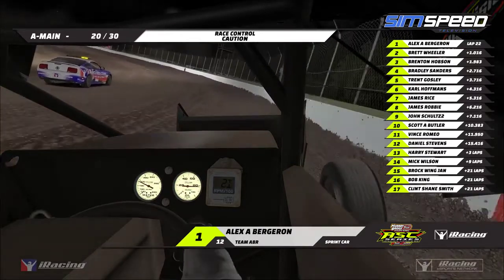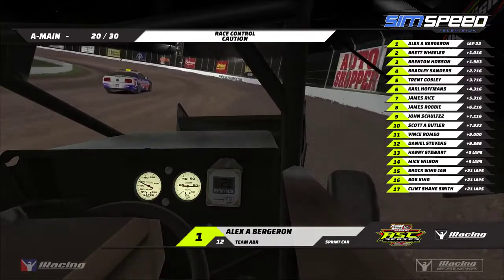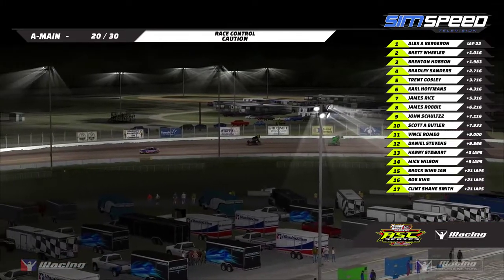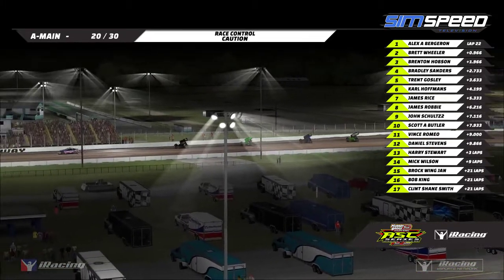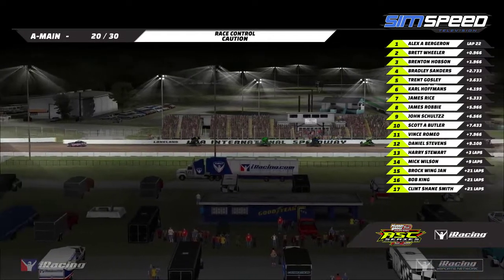Yeah, it's awesome to see. And as we said before, actually, it looks like we've got 2 cars that have gone out of the race. Mick Wilson is in the pits. It looks like Harry Stewart is having some technical issues and has decided he is done for the night as well. As we get ready to go back to green flag running, we'll have 10 laps to go in tonight's main event.